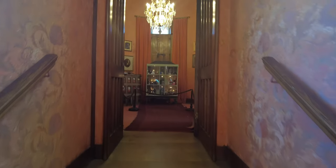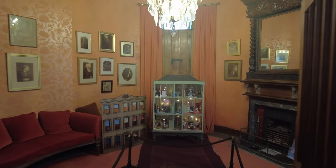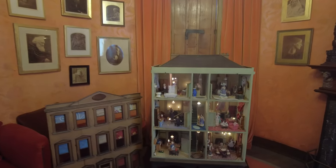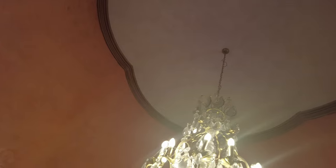Looks like some kind of children's playroom or something. Quite a plain room compared to some of the others we've just seen.